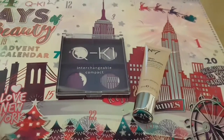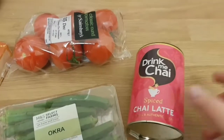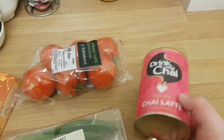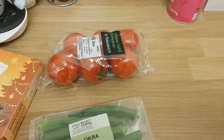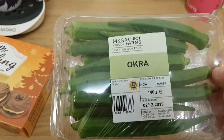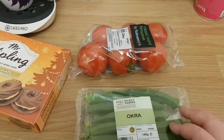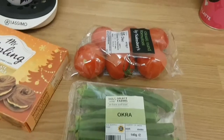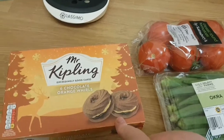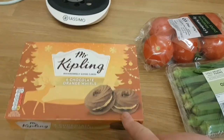Okay, let me show you some other stuff around the house. All right, so we have a little bit of a grocery haul. If you've never tried this, you really need to try it. It's a chai latte. I stopped drinking coffee a while ago, and that's what I drink. It smells very cinnamony. So if you like cinnamon, you're going to really like this. Now, okra. Have you ever used okra? I love okra in food, like with chicken and tomato sauce and potatoes. Yummy. Really nice. Found them at M&S. I got some tomatoes. I got these, I'm going to send these to my sister in Greece. These are the Mr Kipling orange and chocolate little cakes. Oh, they're delicious. They're really nice.